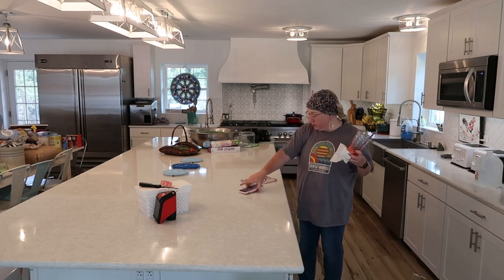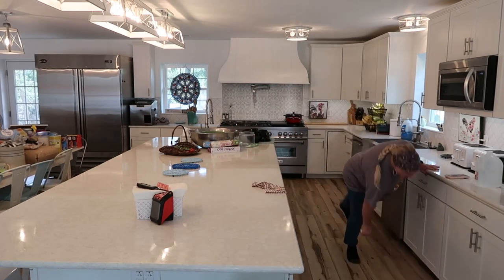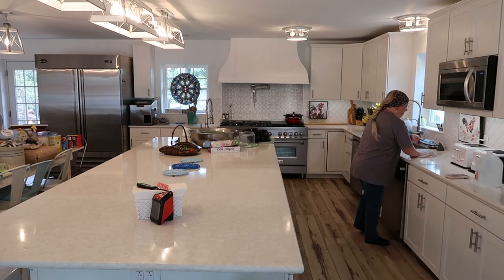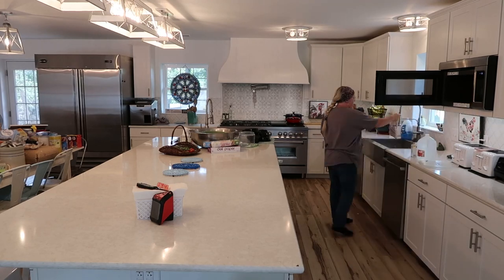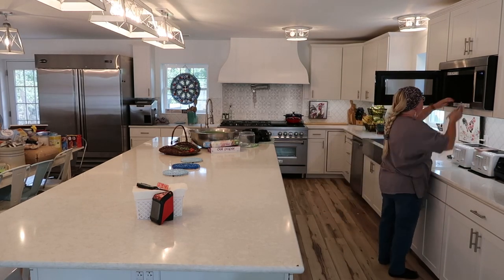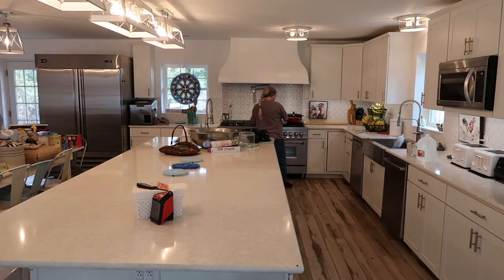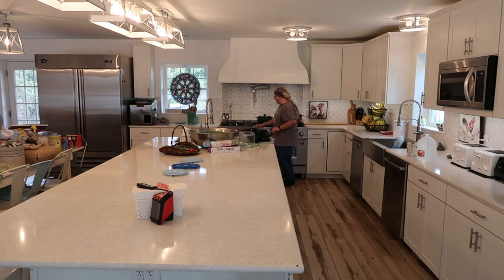I'm just wiping down the countertops. Lots of folks have asked me how we keep them clean. We just end up wiping them down probably twice a day, sometimes three times, but they're beautiful. They're fantastic. I'm not mad about them, but I do take some time wiping everything down. But look, I can even wipe down the microwave now easily. Yay, short mom microwave.